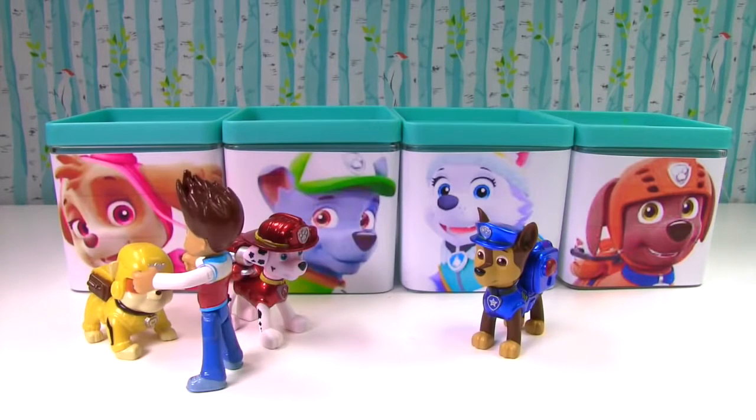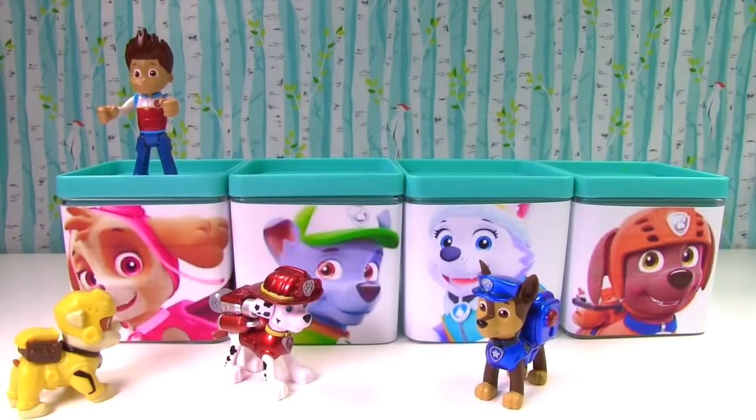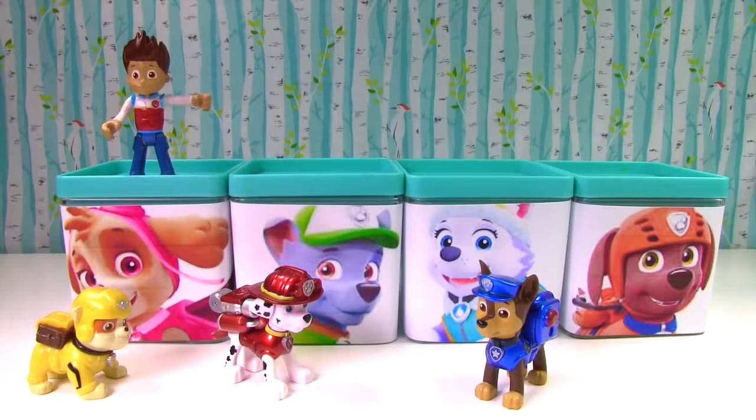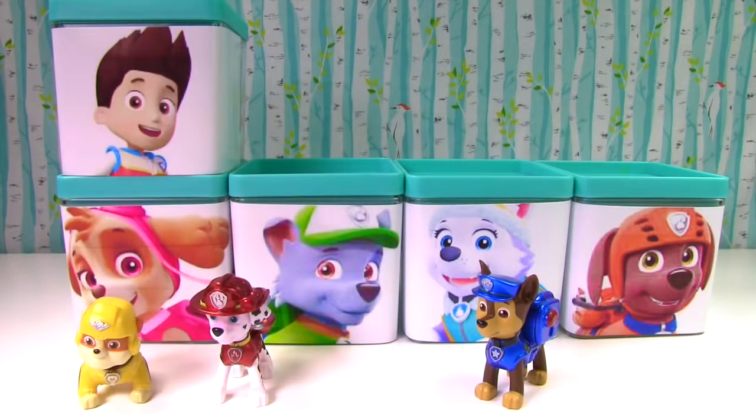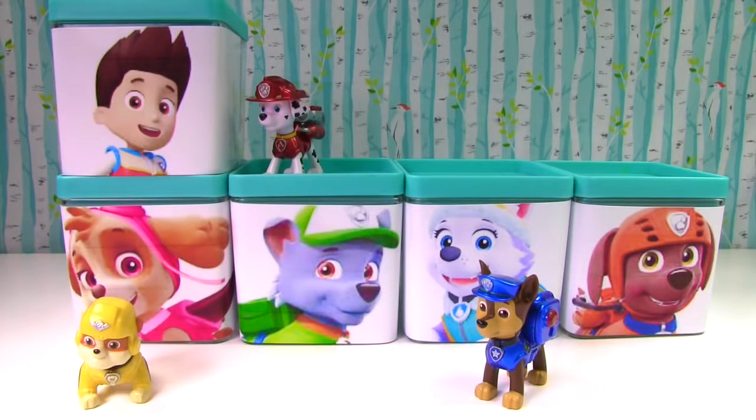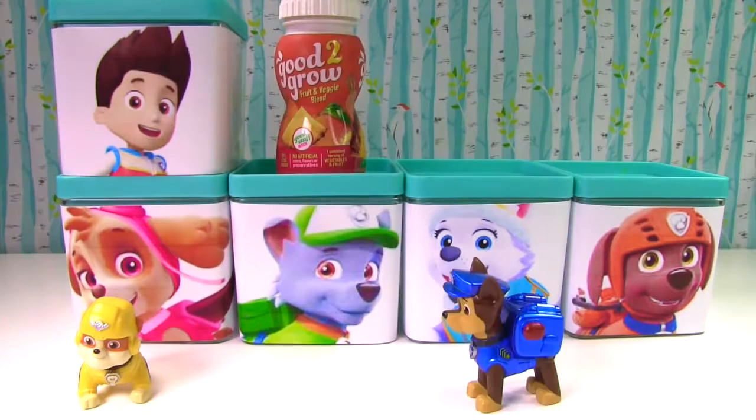I'm gonna jump over you, Rebel. Great jump. Any luck opening it up? No, not yet. Whoa, where did Ryder go? He turned into a toy surprise box. I better check this out. What is going on here?